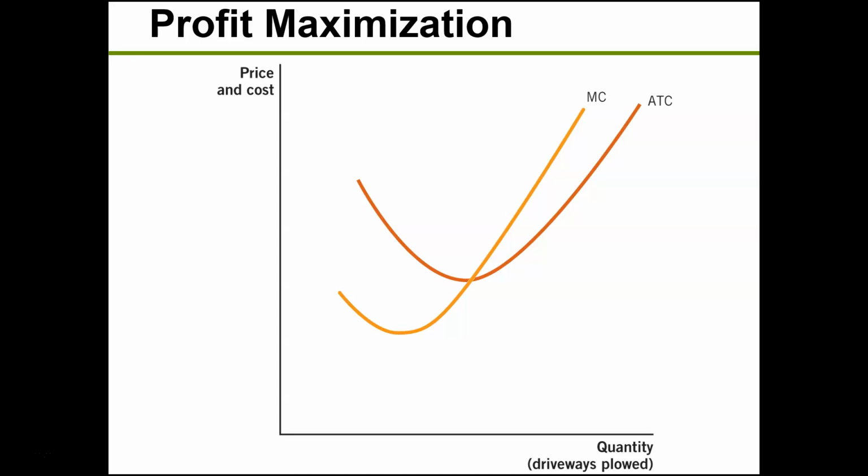So we end up with a graph that looks like this. So you've got your marginal cost curve, your average total cost curve. These are the curves we talked about in the last chapter, in chapter 8. And now the firm is going to add this marginal revenue curve, which in a perfectly competitive market is a flat line because the marginal revenue equals the price, which is just flat, $10.